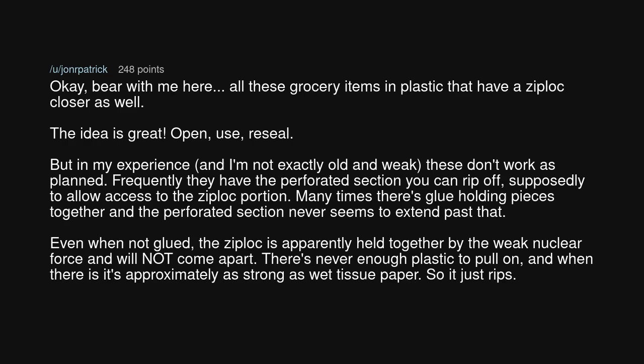Okay, bear with me here. All these grocery items in plastic that have a Ziploc closer as well. The idea is great. Open, use, reseal. But in my experience, and I'm not exactly old and weak, these don't work as planned. Frequently they have the perforated section you can rip off, supposedly to allow access to the Ziploc portion. Many times there's glue holding pieces together and the perforated section never seems to extend past that, even when not glued. The Ziploc is apparently held together by the weak nuclear force and will not come apart.